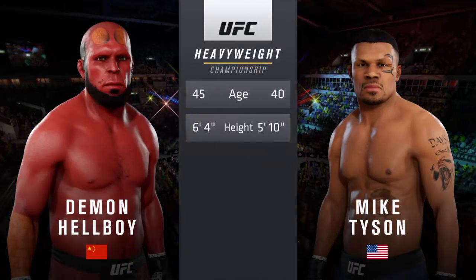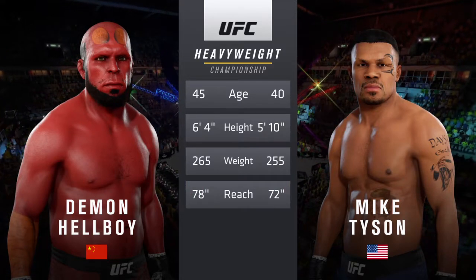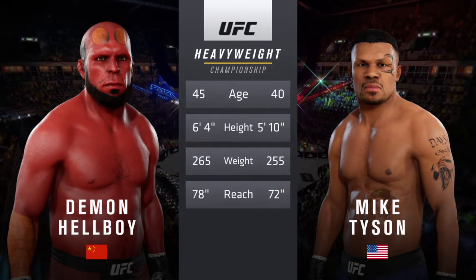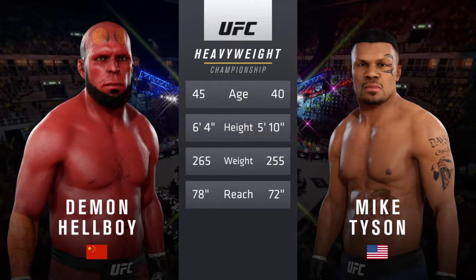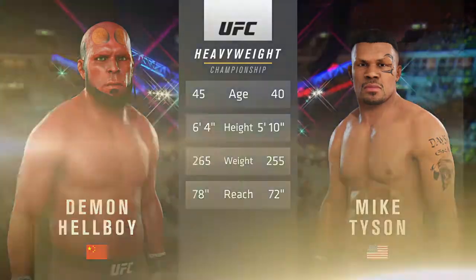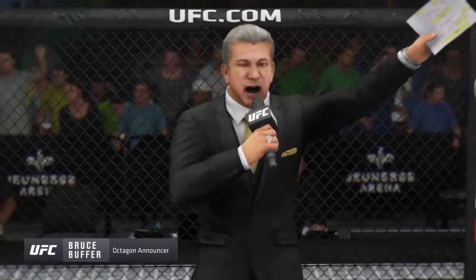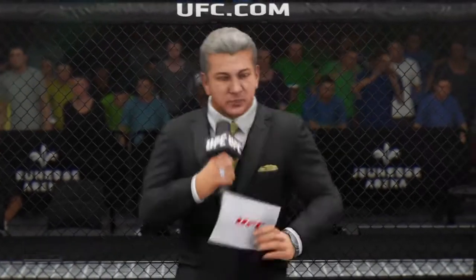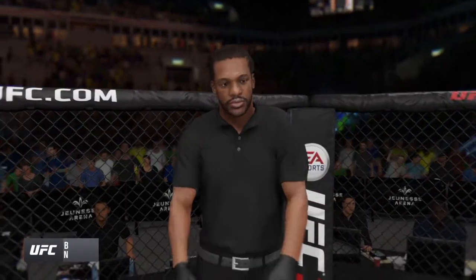Our tale of the tape for this heavyweight championship fight. So a more than 5-year gap between these two fighters when it comes to the age, some differences in height and reach. And now one more time for the official introductions. Here's Bruce Buffer. Ladies and gentlemen, this is the main event of the evening. When the action begins, our referee in charge, Herb Dean.